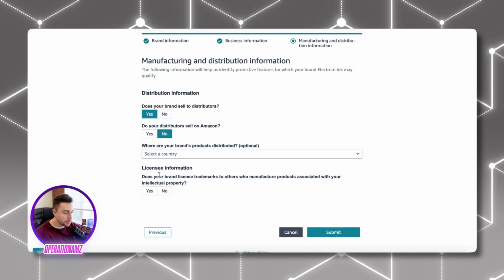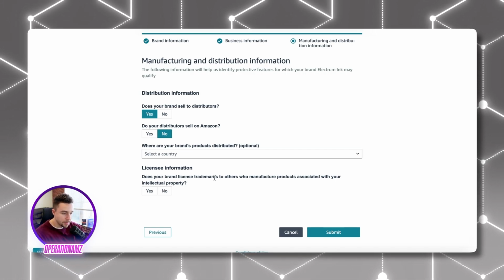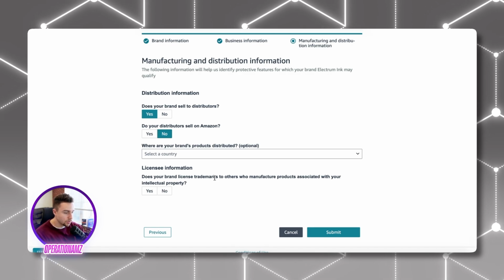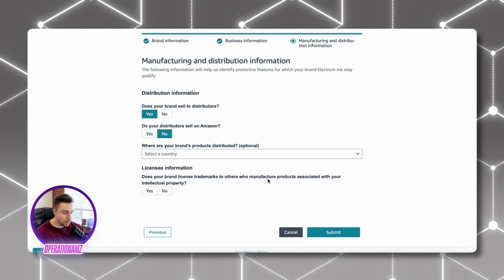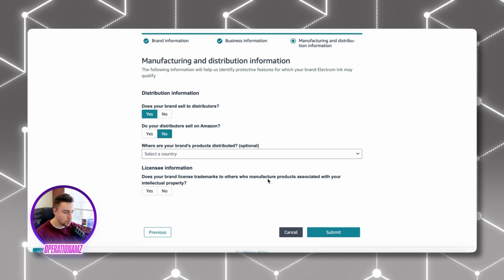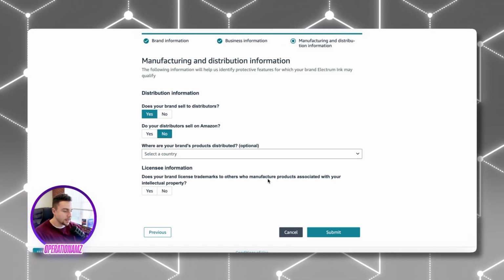And then you will need to enter if your product contains licensed trademarks, meaning does your brand license trademarks to others who manufacture products associated with your intellectual property? So does your brand take the label and license it out to others? So does your brand engage in licensing activities?